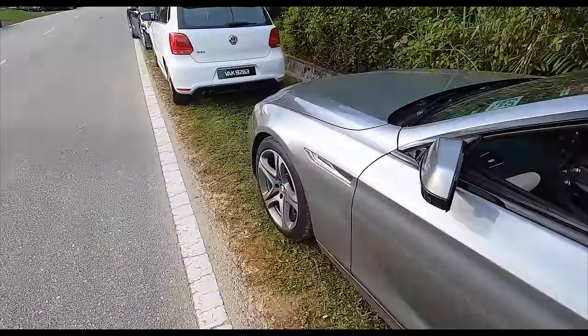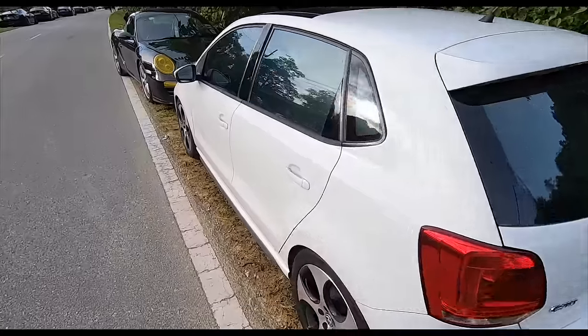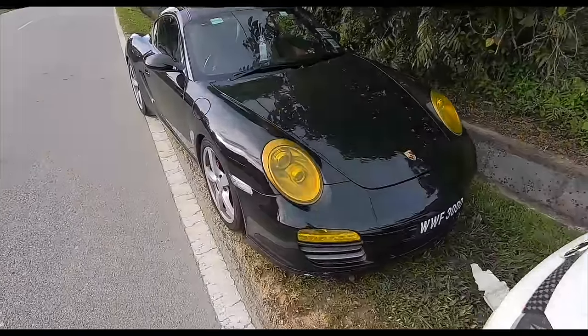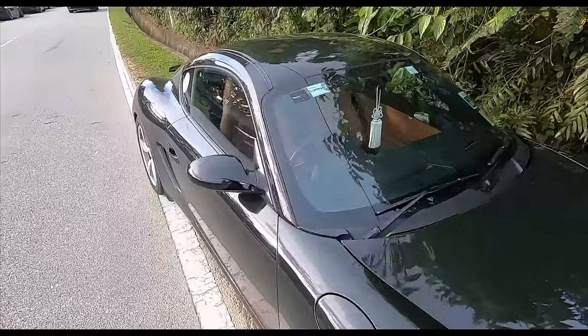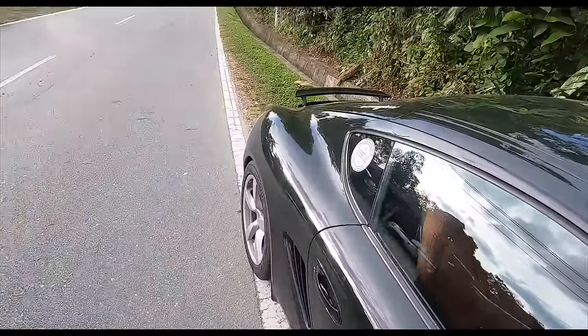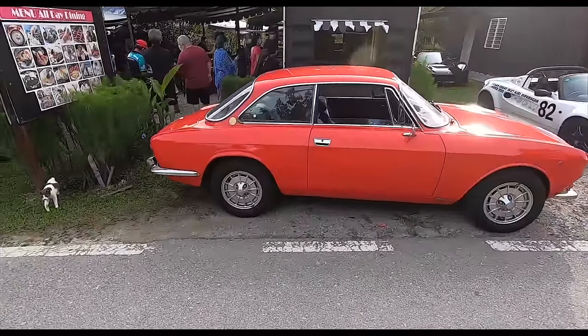So I guess we realize there's a theme going on here today with drop tops. Half the field today are drop tops, which is great. And one car that has represented the classics here today, which I'm going to show you right now. Check that out. This beautiful Alfa Romeo.